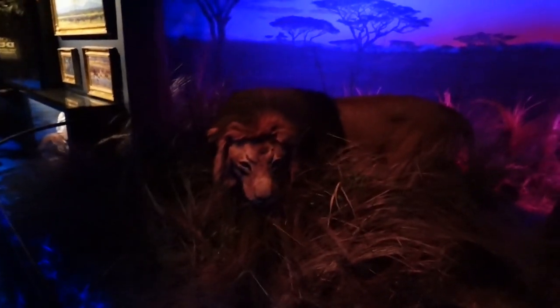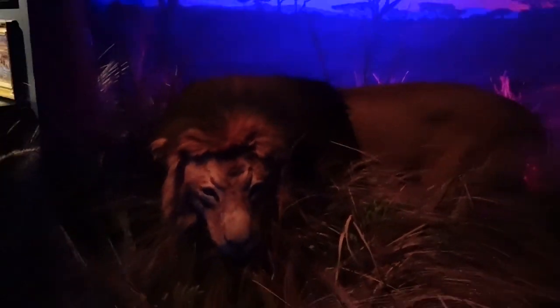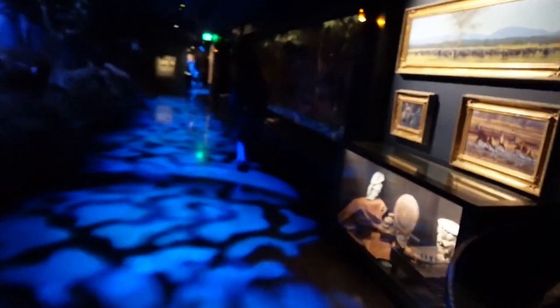I'm going to walk a little faster, but oh, here's a lion. The faster I walk though, the messier it gets. My focus isn't working. It's the dark, the dark is kind of messing it up. This is the lion's den though. We're walking through. There's animals all over here. There's the wife. She's having a blast, as you can see.